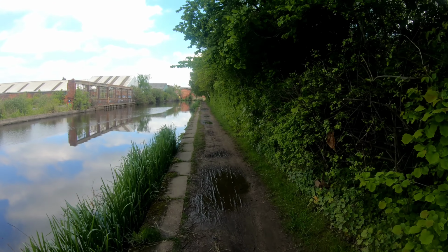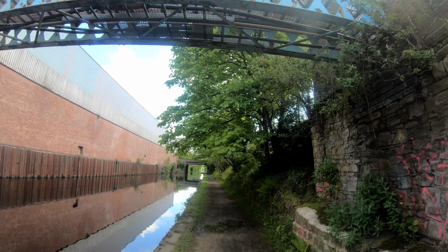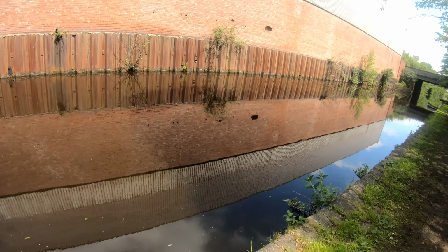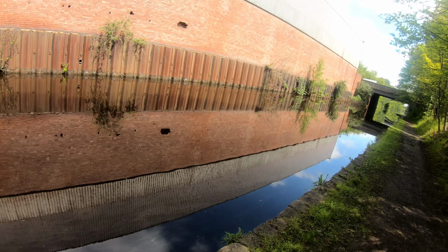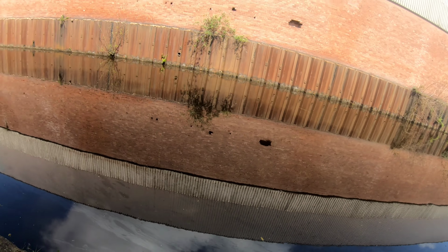So we're just coming up to the village of Attercliffe. There's plenty of fish in the canal. I keep seeing them jump. So I'm not quite sure what type of fish would be in there. I'm no fish or fishing expert. If anybody knows, let me know.